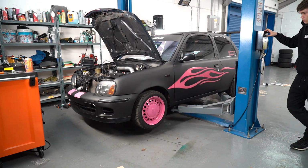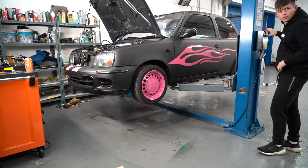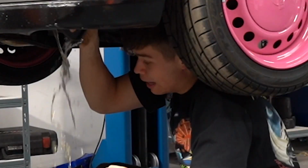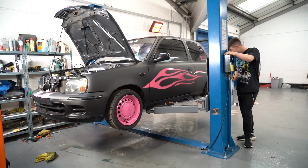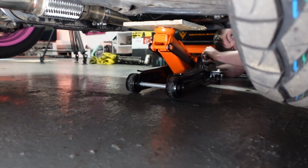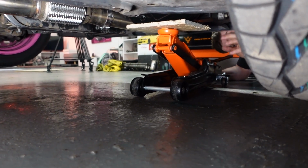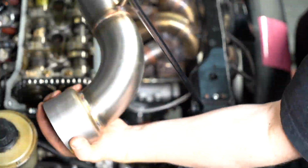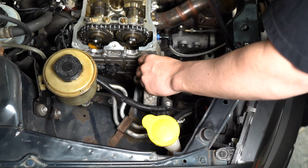Before going any further, I lifted Boris up on the ramp to drain the coolant. Now, because the next step involves removing an engine mount, I had to lower Boris down and get this jack underneath the engine in order to support it. Then I had to remove the intake pipe in order to get access to all of the bolts for the engine mount. I could now finally start undoing the engine mount bolts.